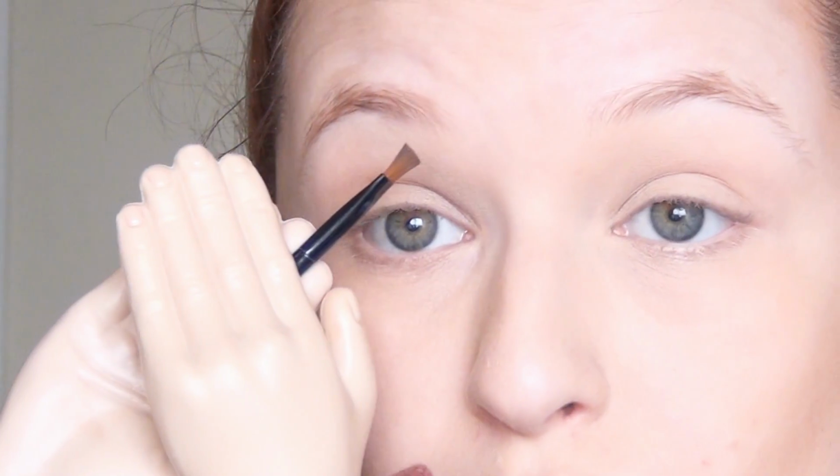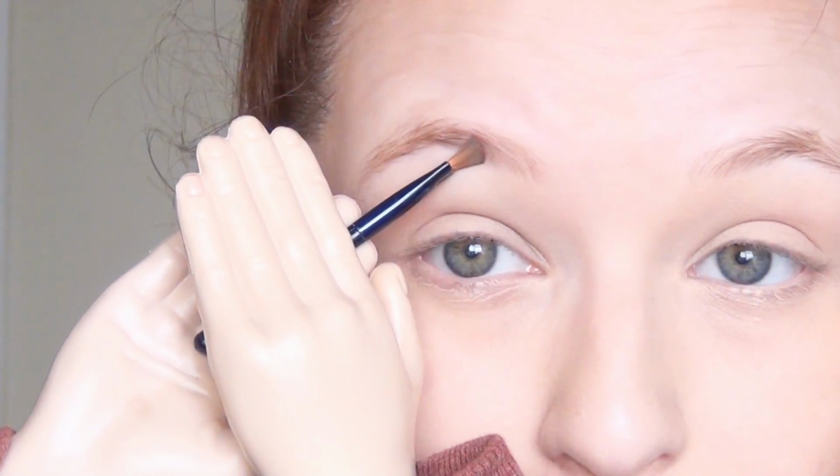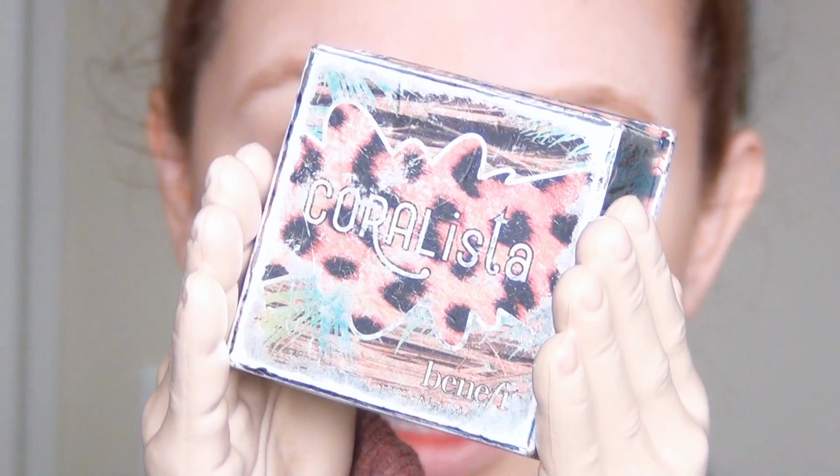Looks good. Next, I'm using my Brow Bar to Go from Gerard Cosmetics in the Blonde to Light Brown palette. Are you okay? It is getting hot in here. First, fill in the tail of the brow. Fill in the tail. 10 years ago, nobody needed brows. And then do the rest. I like to go in one line underneath and then brush the product up. Just like that. I'm using my go-to blush, which is the Coralista from Benefit. Just putting a little bit on the apples of my cheeks.